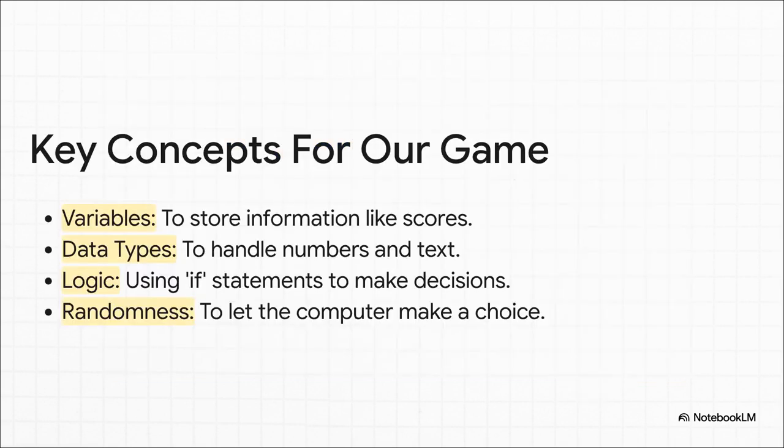Now, to build our game, we really only need these 4 simple tools. We're going to use variables, which we just talked about, to keep track of things like the score. We'll need data types, which just tell Python if we're working with numbers or with text. We'll use a little logic using if statements to let the program make decisions. And finally, we'll sprinkle in a bit of randomness so the computer can make its own moves.